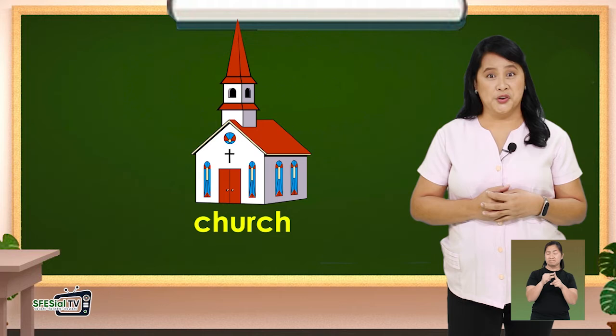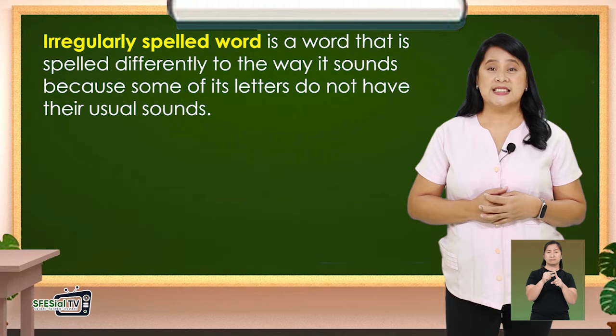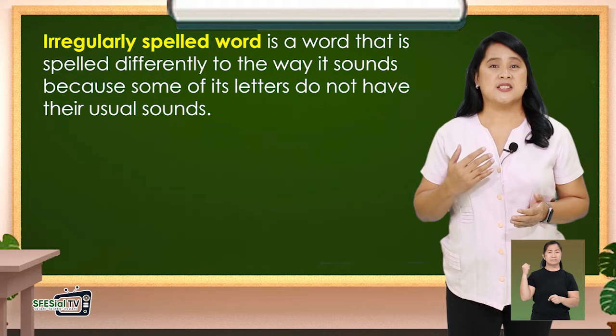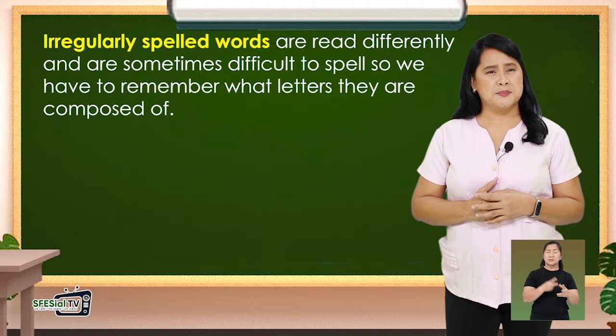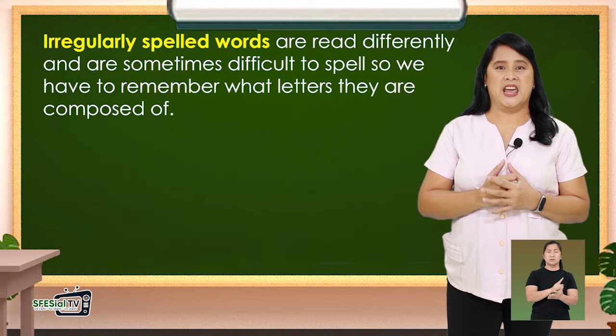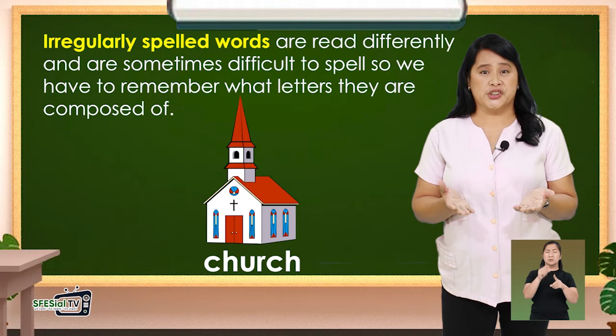Irregularly spelled word is a word that is spelled differently to the way it sounds, because some of its letters do not have their usual sounds. Irregularly spelled words are read differently and are sometimes difficult to spell, so we have to remember what letters they are composed of. Like I have said, the word church is an example.